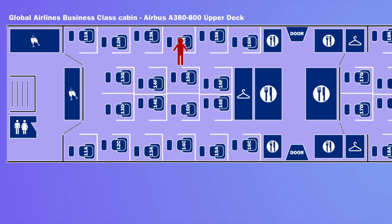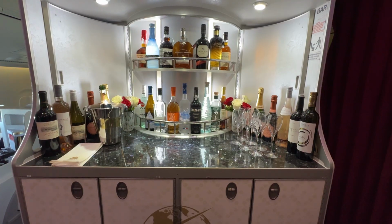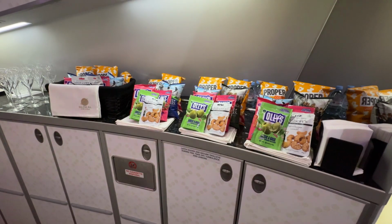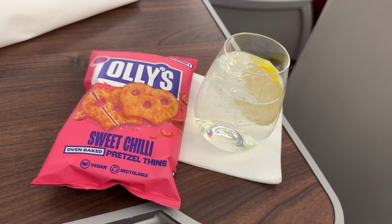Also at the front of the upper deck was the Sky Pub, open to first and business class passengers. It was basically just a counter with drinks set out and a space to stand around. A barman was on hand to serve drinks and take photos for the passengers. To one side, a 2nd counter had a selection of snacks. I headed back to my seat with a gin and tonic and a snack.